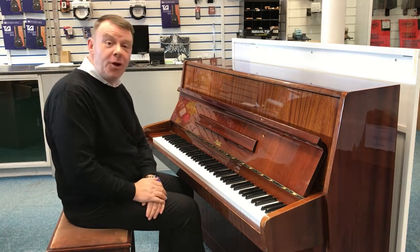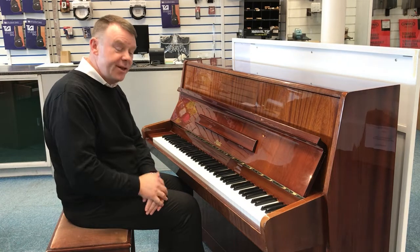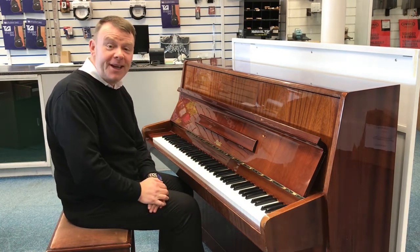Sounding beautiful, Rosler piano. If you do like a more mellow piano with a nice, slightly softer tone but yet some nice brightness, this piano is certainly for you.